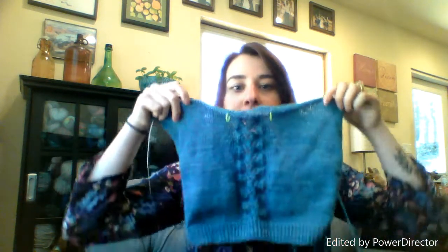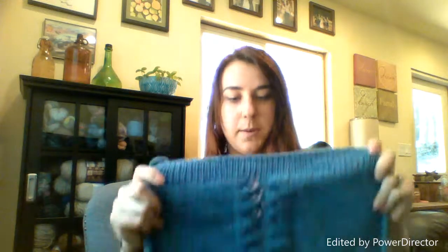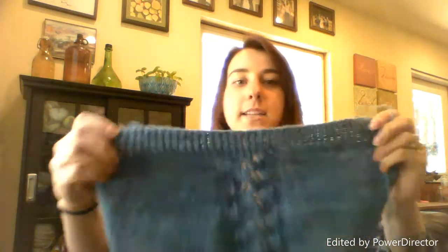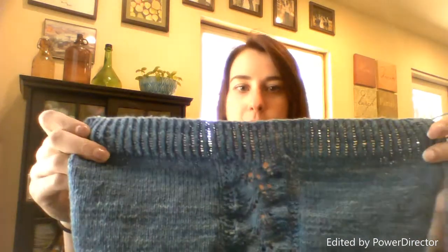I am using Ann Budd's Knitter's Handy Book of Sweaters for a stitch count, and I'm making it cropped, so this is just the back piece. It's curling in on the sides. Let me hold it. We'll hold it upside down. So this is the waist. It is 14 rounds, or about 1.5 inches of 1x1 twisted rib.